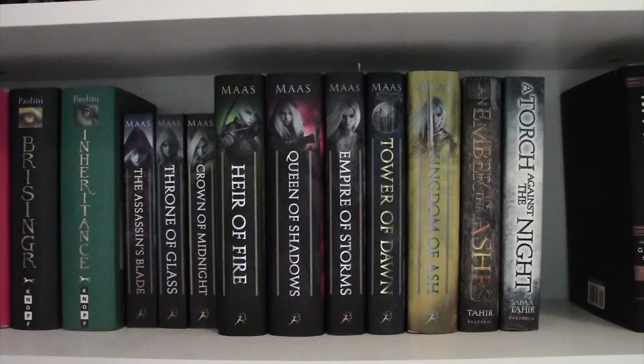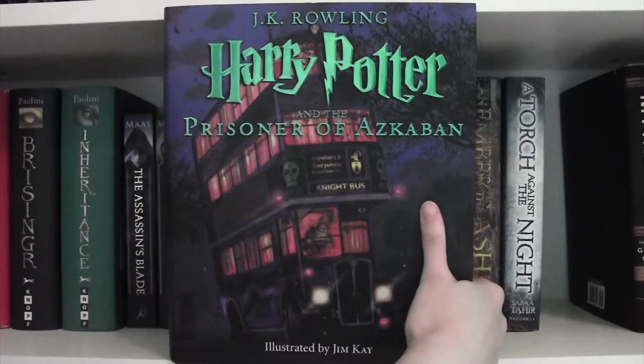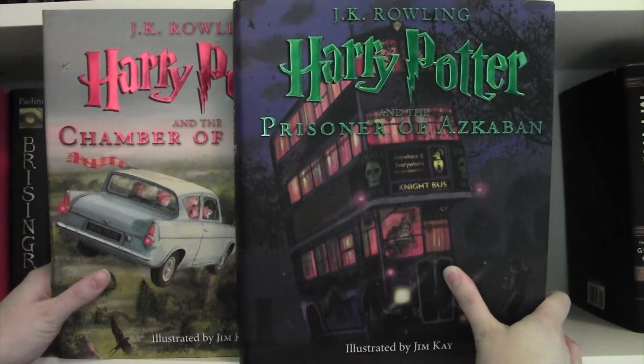So the next 2 books are illustrated, but these ones are actually re-illustrations of books that have already existed. And they are very heavy. Harry Potter and the Chamber of Secrets. And Harry Potter and the Prisoner of Azkaban. Oh my god, I seriously gotta hold them like this. This is stupid. It's the illustrated versions of Book 2 and Book 3 of the Harry Potter series.